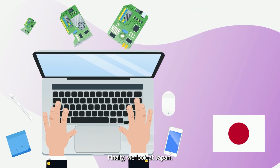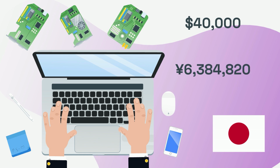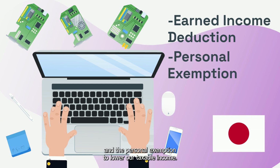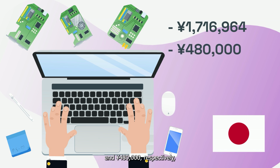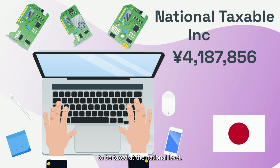Finally, we look at Japan. In Japan, our $40,000 is worth 6,384,820 yen. From there, we have the earned income deduction for employed individuals and the personal exemption to lower our taxable income. These lower our taxable income by about 1,706,964 and 480,000 yen respectively, leaving us with 4,187,856 yen to be taxed at the national level.